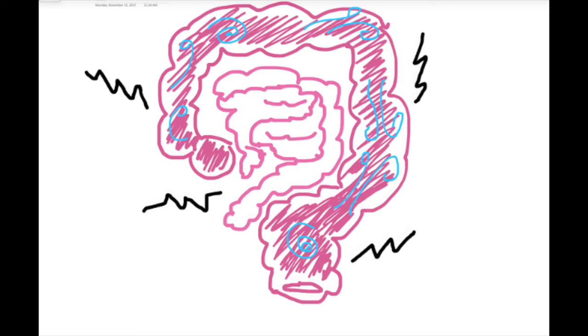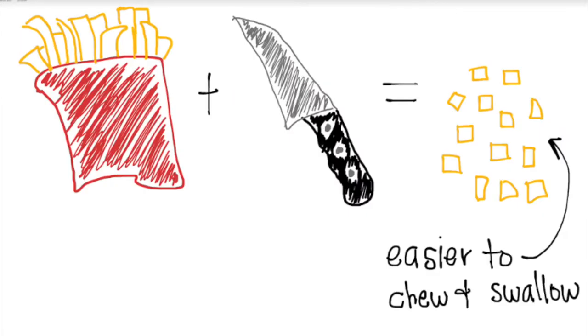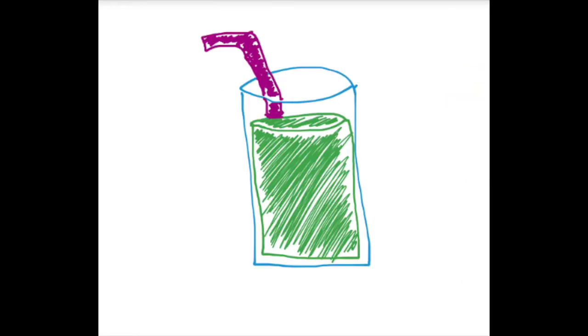Ways to improve problems with chewing and swallowing can be to cut up food into smaller pieces so that less chewing needs to be done, or to blend food together and make a smoothie type of meal so that you can avoid chewing altogether. And more extreme interventions would be to insert a feeding tube for the DMD patient to make sure that they are receiving the proper nutrition.